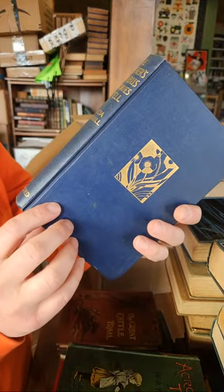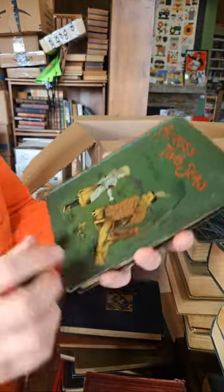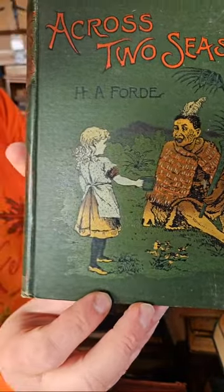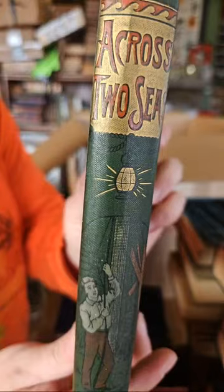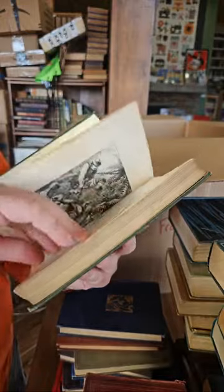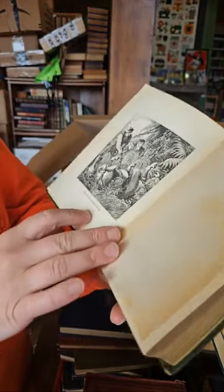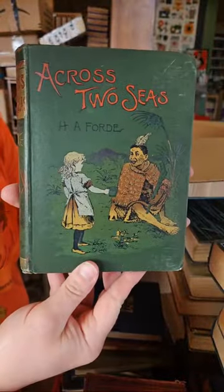The Teacher's Omnibus of Stories to Tell. Across the Two Seas by H.A. Ford. Not sure where that gentleman is supposed to be from. Nice binding on that one. Across Two Seas, a New Zealand tale by H.A. Ford. No date, but I would guess that's 1890s. Just a cool adventure novel. Nice cover.